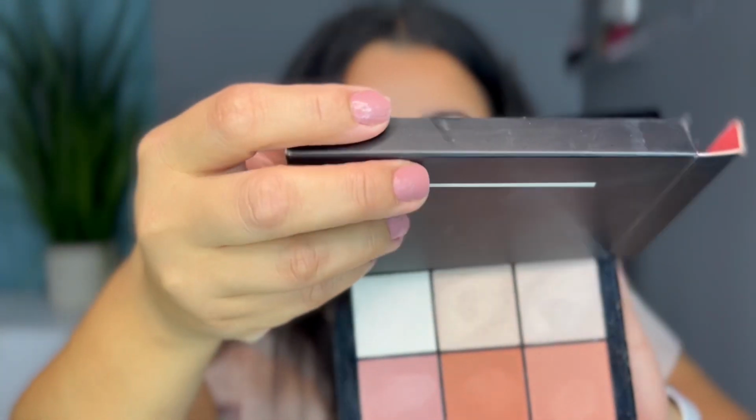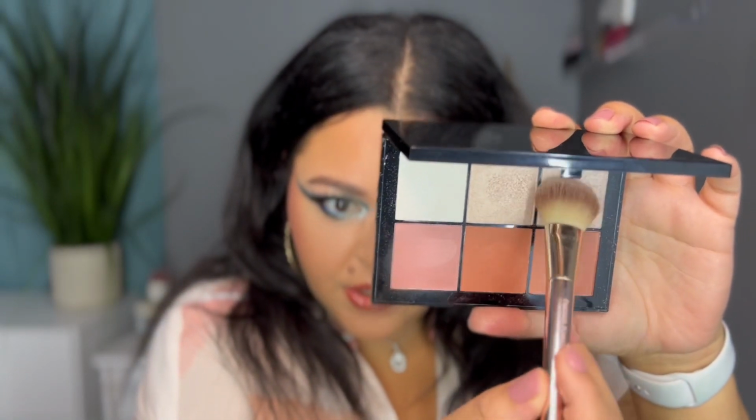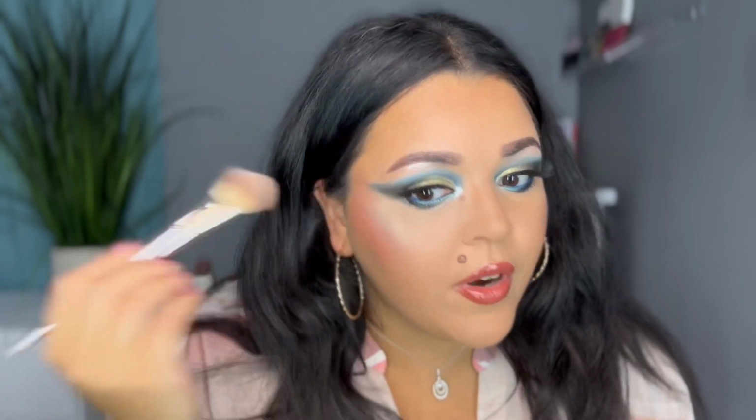I really love an icy white highlighter, but you also have some champagne ones in here, which I think are so gorgeous. I'm basically going to start off with the two champagne shades here together, and then I'm going to apply a little bit of that icy white on top. I'll do those two first. I think it's so pretty and subtle. But of course, the icy white one is going to just intensify it for me, which is what I love.